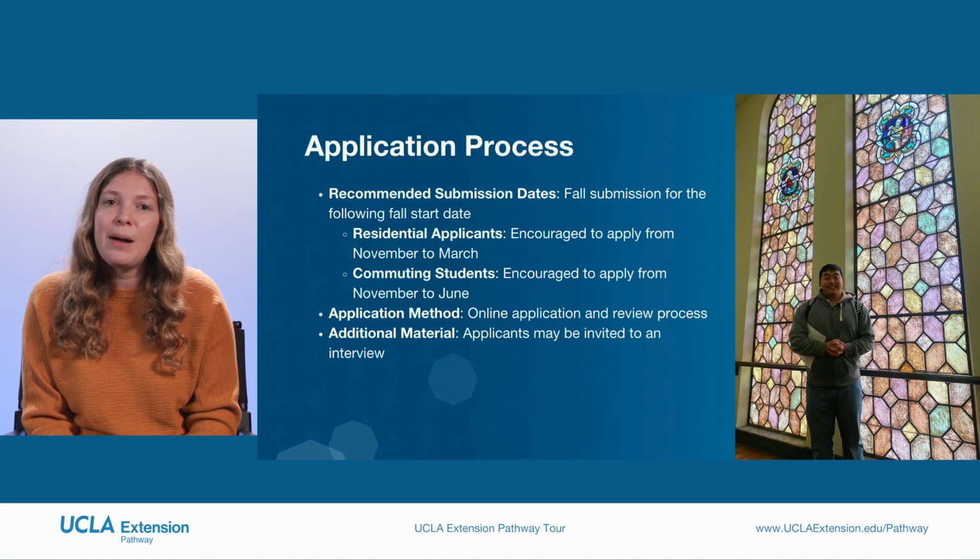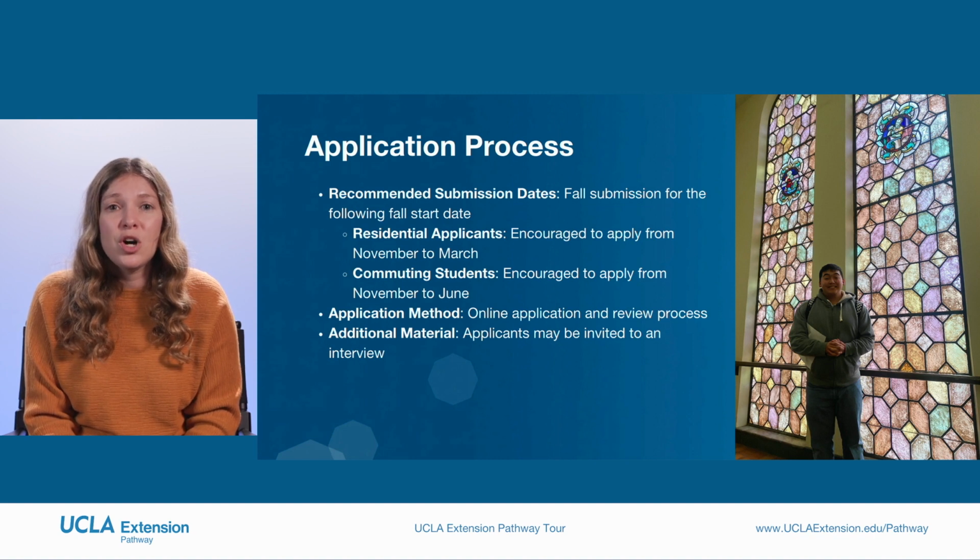And when we look at your application, we are going to see if you would qualify for an interview. So you turn in your application, and then within 2 to 4 weeks, the next step would be getting an invitation to interview.